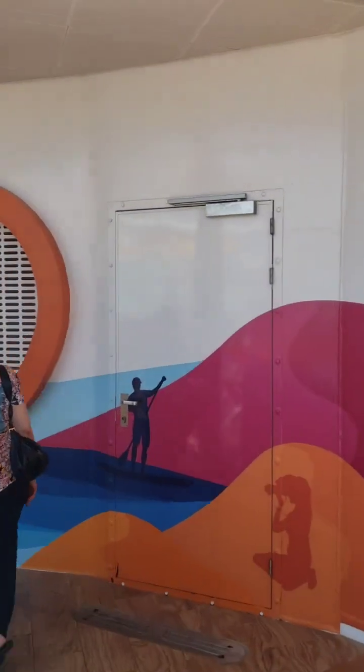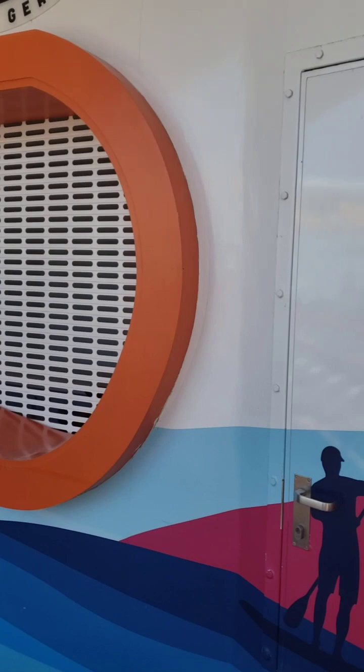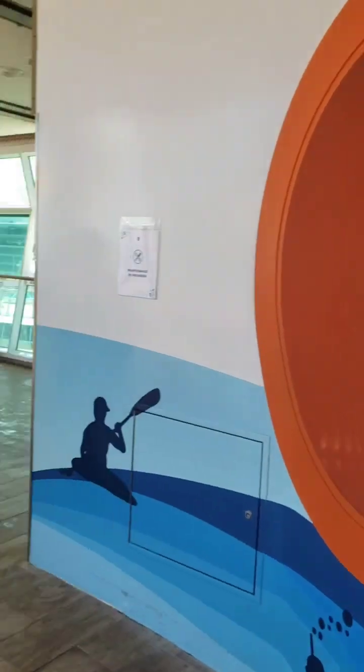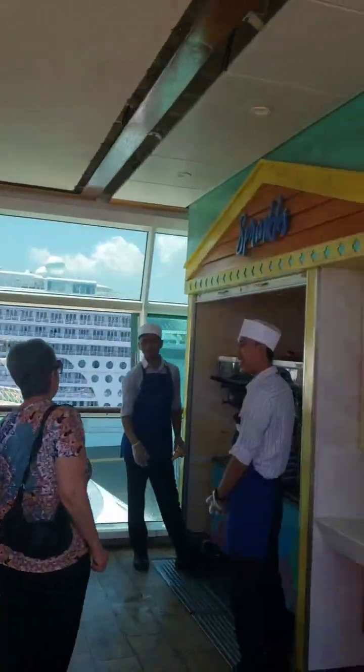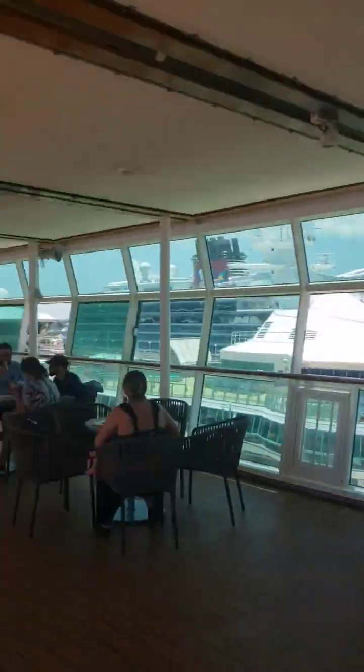And out here you actually have the adventure gear. They used to do scuba certification, PADI, out on the boats. But they only do it on certain ships now if the cruise is long enough. So yeah, there's Sprinkles. It actually says Sprinkles. And that is included.